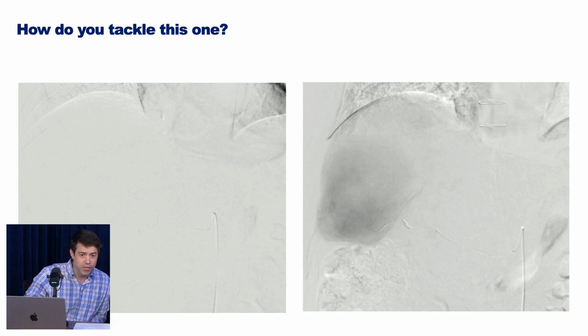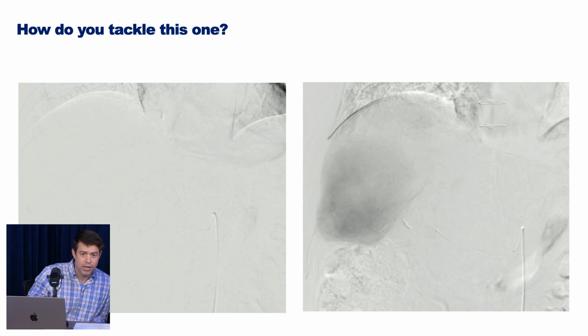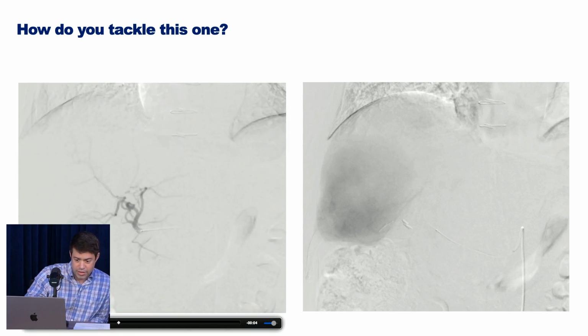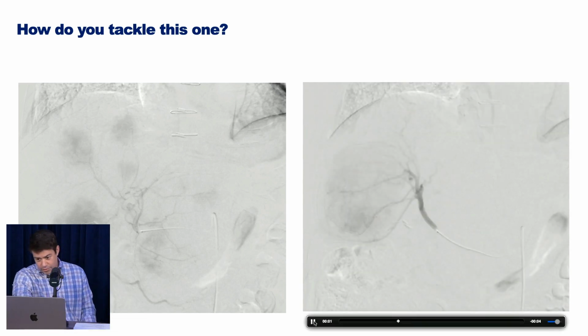All right, so this is what, so a guy has a replaced right. So there we go, replaced right, multifocal feeders, right? A big tumor in the right, basically tumor in every branch of the left. I could play this again here. This was what the left looked like. Pause it there. And this is what the right looked like.